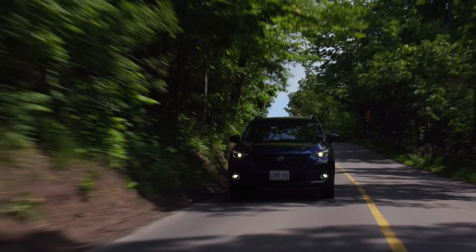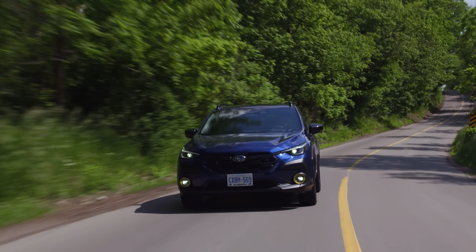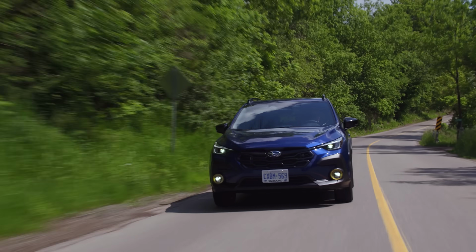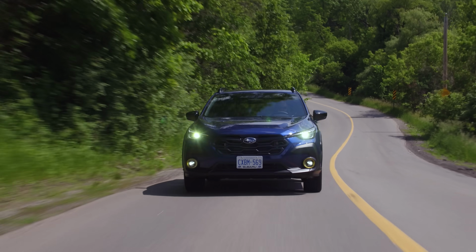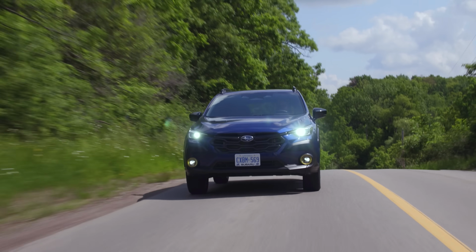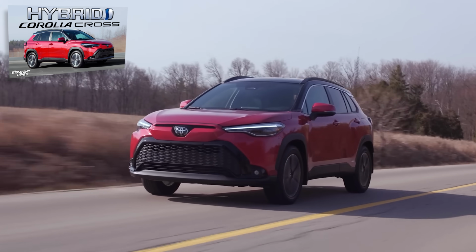Anyways, do you like it? I do like it. Would you take it over the Kona, Seltos, CRV, or the Corolla Cross? I actually don't think I'd take this over any of those. Not that this is bad. I just kind of like all those a little bit more. Corolla Cross, I'm thinking of the hybrid. If it was the regular one, I would 100% take this over the base Corolla Cross.